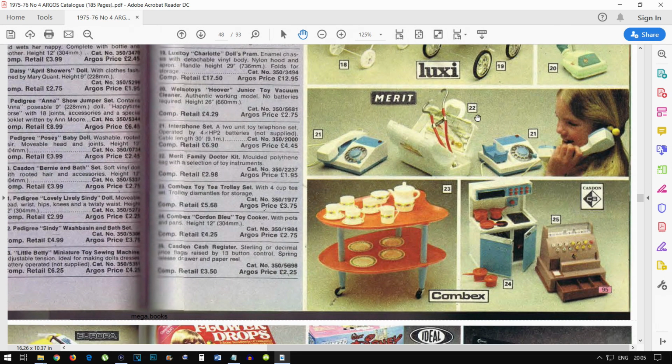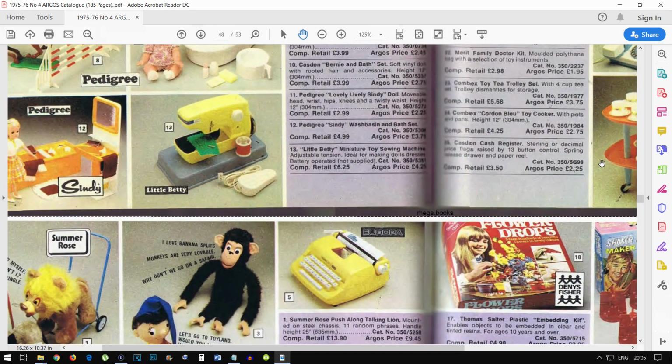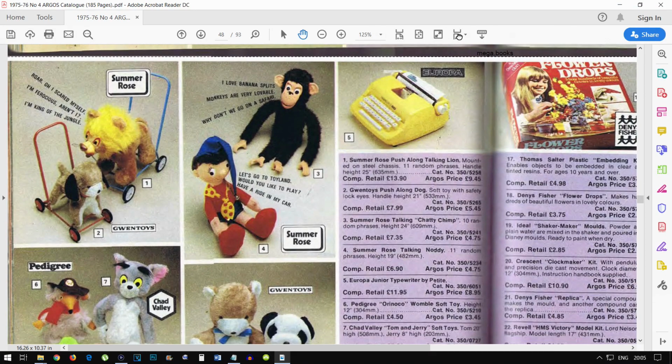Lots of telephones for the old tea parties. That looks like an easy bake oven. I don't think they called it that back in the day. And it looks like a convex cordon bleu toy cooker with pots and pans. £2.75. And a random cash register. Okay. Moving on.